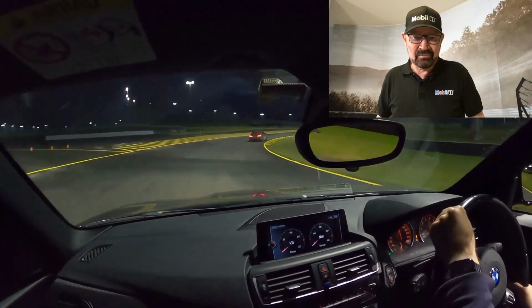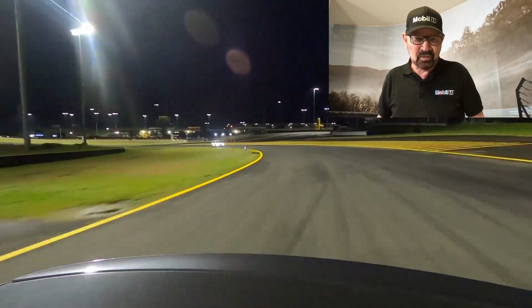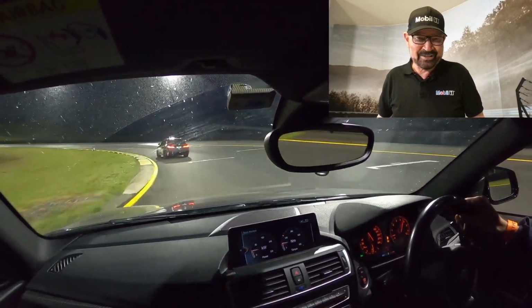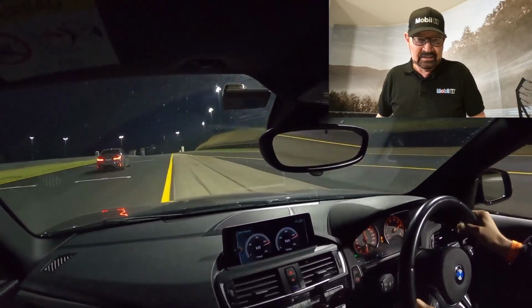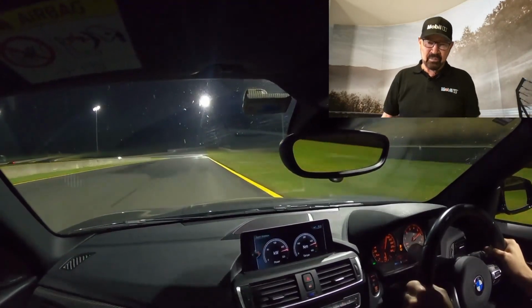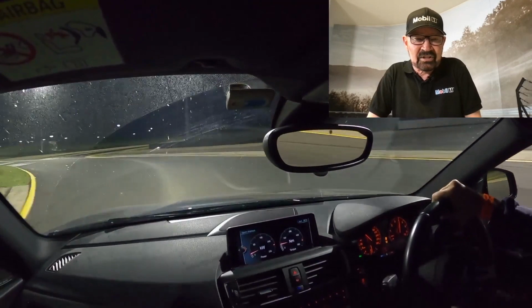We're catching another BMW. We're now at turn 4. It's slightly off camber, so it's very important to get into the apex. Hear the brakes squeal there? That's because they will take a lot of heat. This guy has just pulled over because obviously our BMW is faster, and he's got out of the way nicely, which is what he should do.